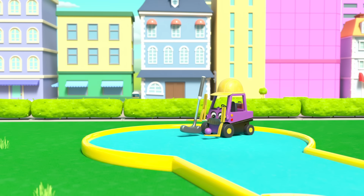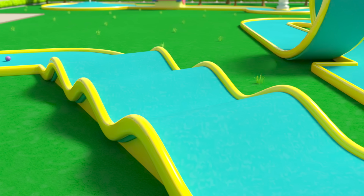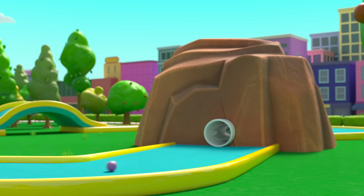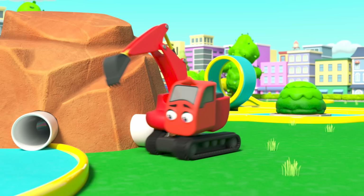Now it's time to test it out. Mr. Rubble is going first. He's taking it very seriously. He hits the ball, it rolls over the hills, loops the loop, goes round the roundabout, through the pipe, and... hang on, where has the ball gone?